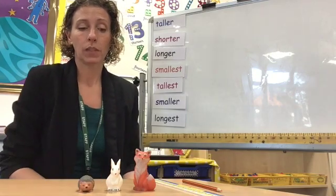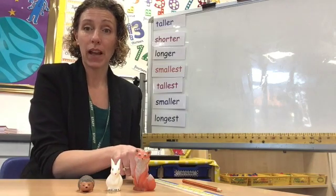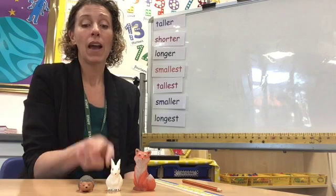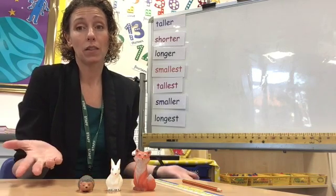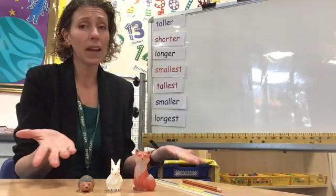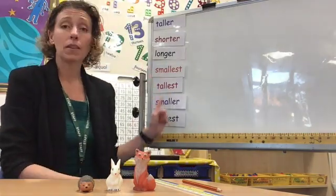hedgehog. The rabbit could be shorter than the fox, but taller than the hedgehog. And the hedgehog is the smallest because he is smaller than both the rabbit and the fox. And there are lots of other ways you could describe those three animals using these measuring words.